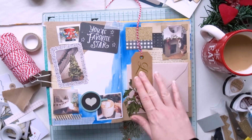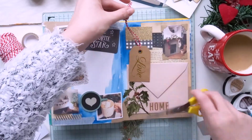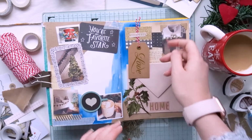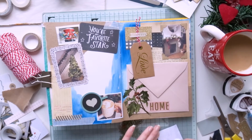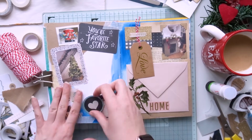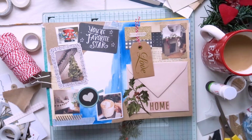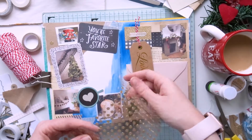Then I add in this love tag, which, like I said earlier, I really like using tags, and I wanted to use the twine because to me that's really festive, so I just thread that through and use some washi tape to stick that on. Because it's over the glitter, I have to use my tape runner to make sure it sticks properly, but later on I do move this up a little bit because obviously it's going over the envelope.